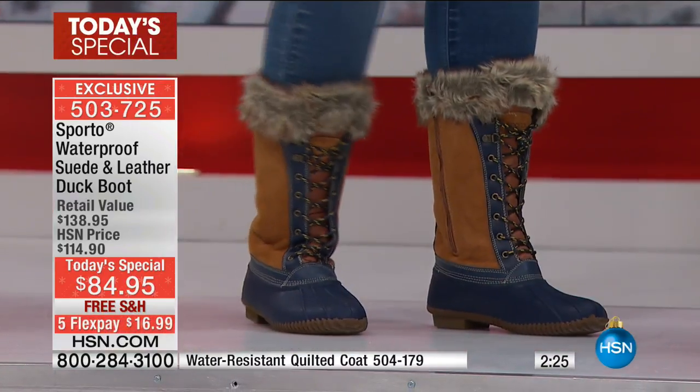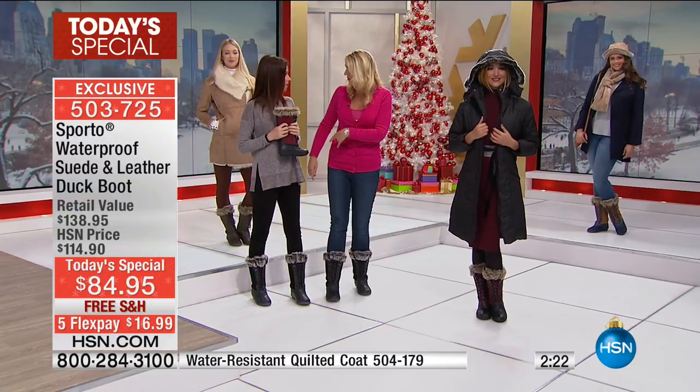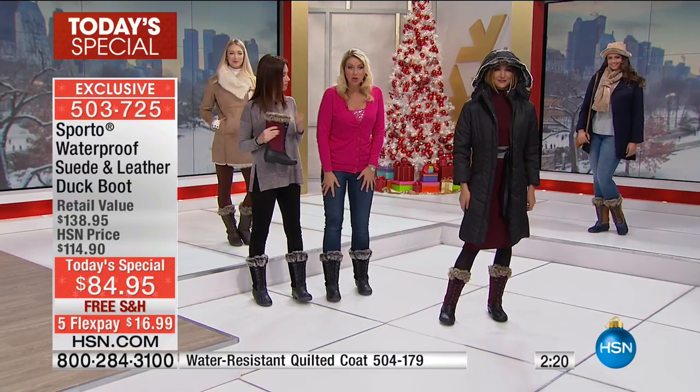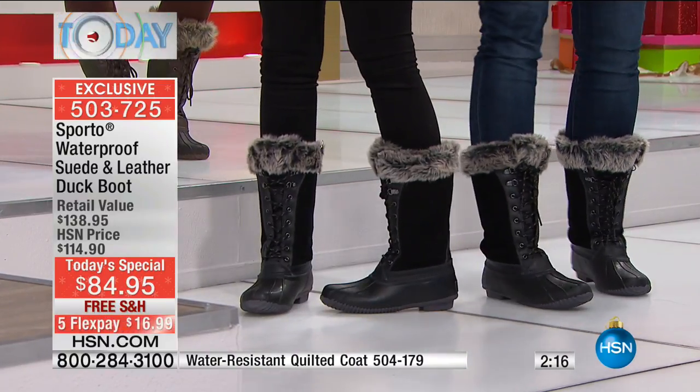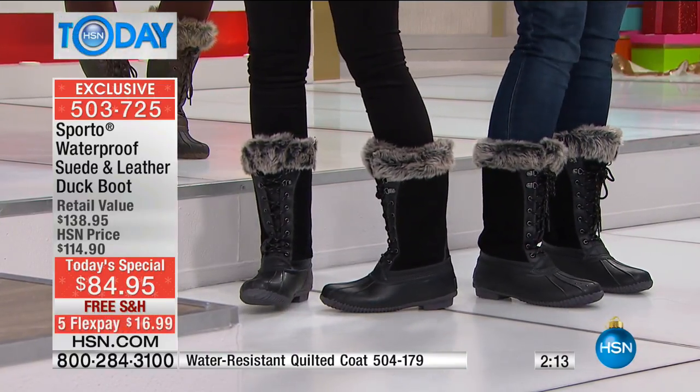But I love this. We're wearing the exact same boot, almost the same size even. I'm a 9.5. But look, the difference in our calves is... We're going to show my scrawny calf. Well, no, you have a wonderful slender calf. I have a fuller calf, a more athletic calf.